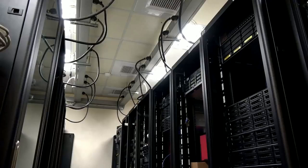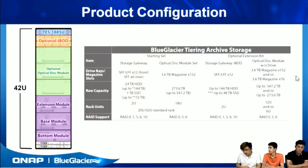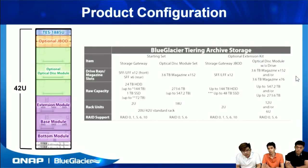Basically, it's a tall rack that can hold a lot of things inside. In the left-hand side chart, we have a TS1885U at the top, which is our NAS, and then you can choose the optional JBOD. And the three green sections are the optional optical disk modules. We put everything together and connect it, and we tested everything to make sure it's fine. Fully integrated. And if you really need more hard disk drives or solid state drives, you can borrow rack units from the optional optical disk modules to put in more JBODs. It's totally up to the customer's needs, and we can tailor any configuration for them.